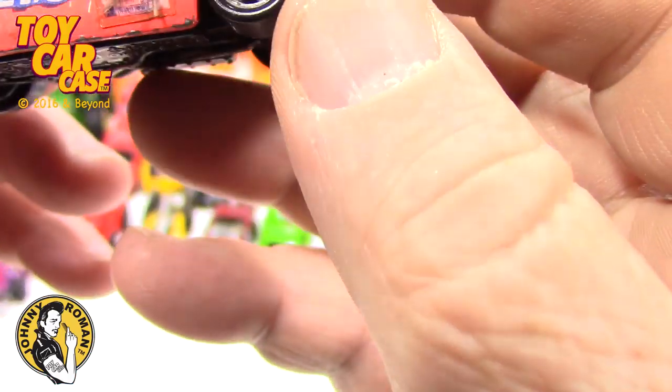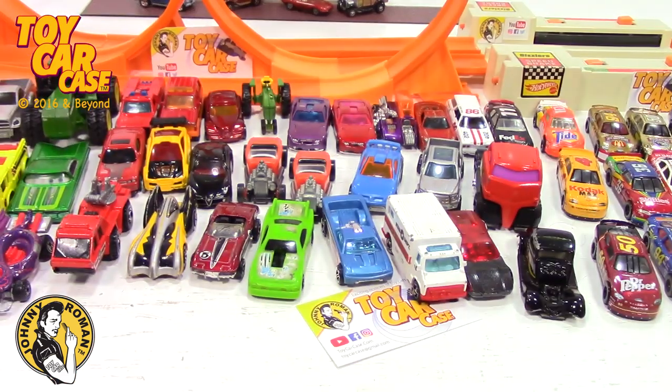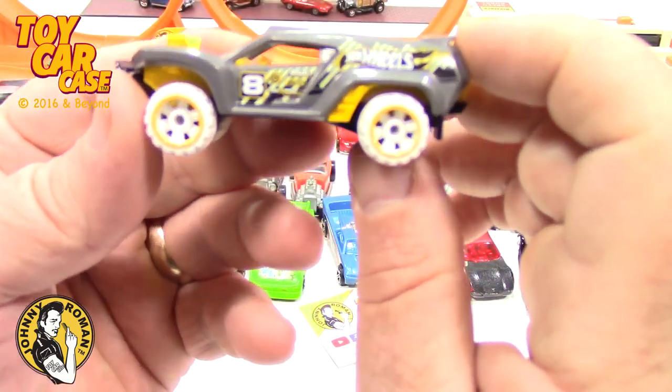Was that a bird on there? Piece of tape or something? Air intake? Look at that thing. Get up off that thing. That's what James says. Oh, look at this.